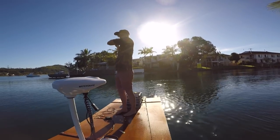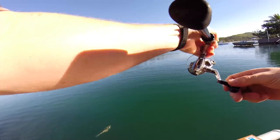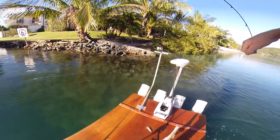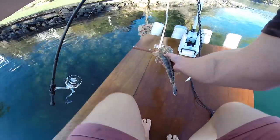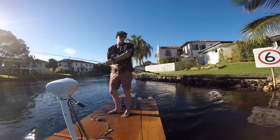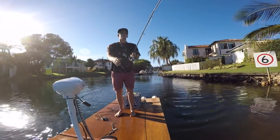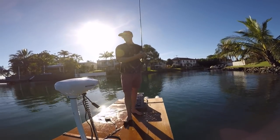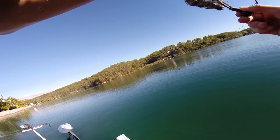Oh, come on, tighten up. Oh, we've got a nice little flathead. Woohoo! Second flathead for the day. Oh, come on, mate. There we go. There's so much bait down there. There we go, another nice little flathead. Oh, I can feel little touches down there. Then I'll just let it sit for a while and he came up and ate it. Come on, where are they at?